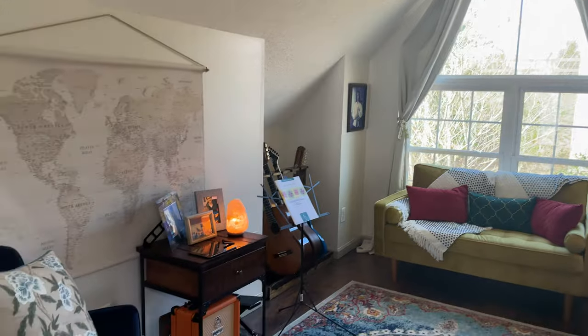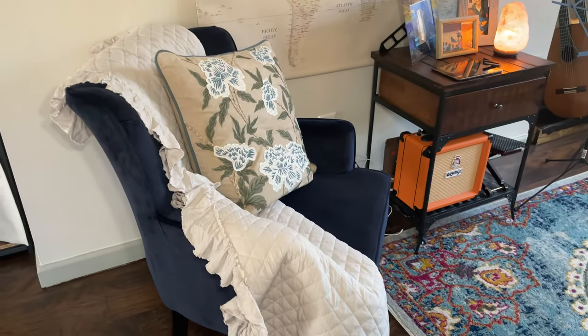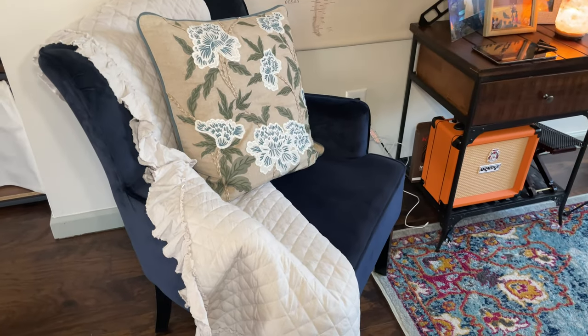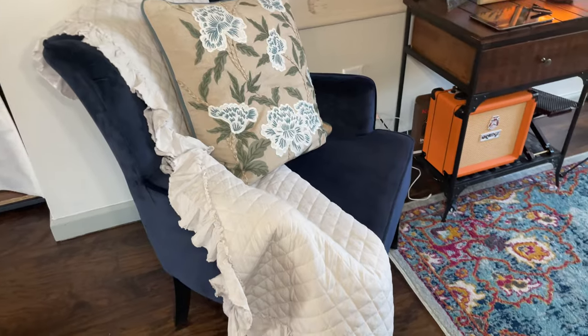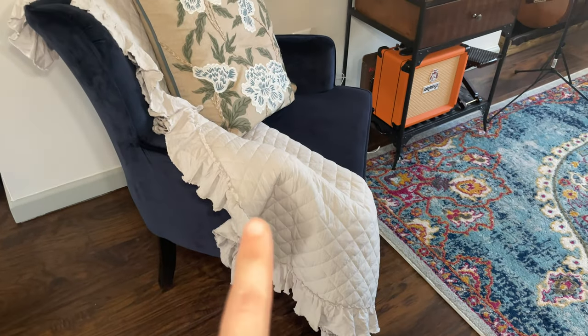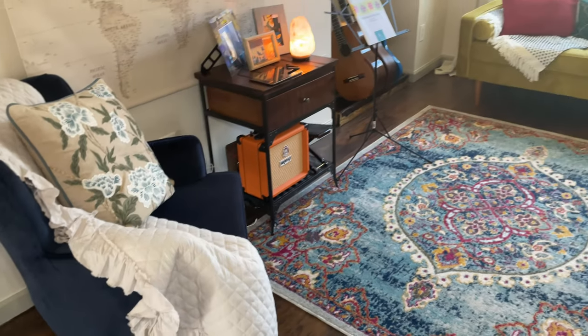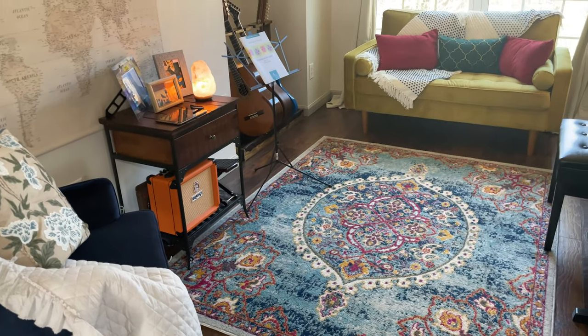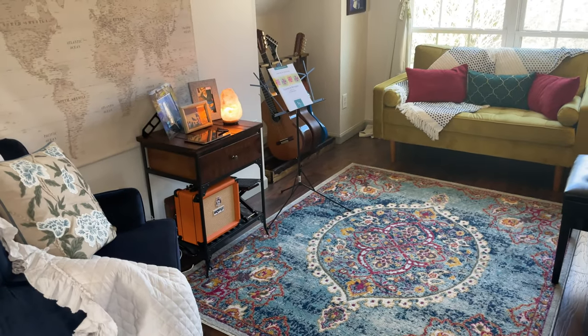Okay. Now, this little chair here, club chair, I absolutely love. This is from TJ Maxx also, and so is the cushion. And I believe this is from Home Goods, little throw. It's very comfortable, and it works like a little music living room here to hang and play.